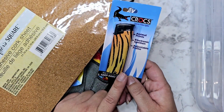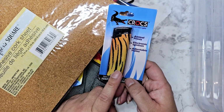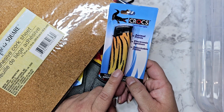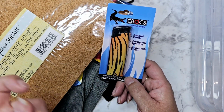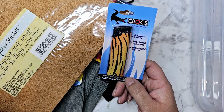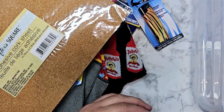And then if you guys saw my video, was it yesterday? I think it was. My mom's been making these little dolls and she's been using these little doll eyes for them. She burns the back of the plastic to smush it down so it really stays. And she needed another lighter, so I got her that.